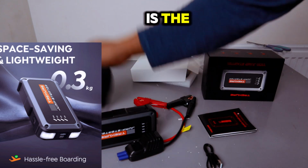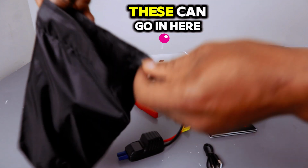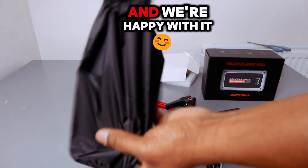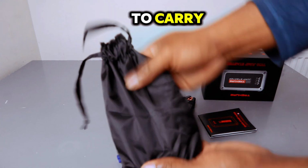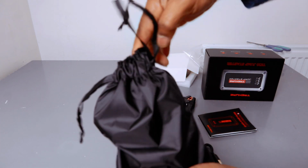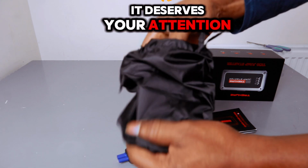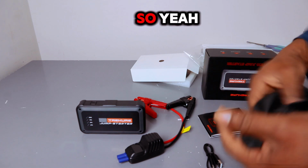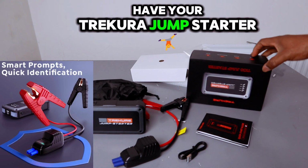And also this is the carrier bag. These can go in here, and we're happy with it because you can put it in your car. If you don't want to carry it, put it in a box. So yeah, this product deserves your attention for emergencies. This is what we have here, the TREKURE jump starter.